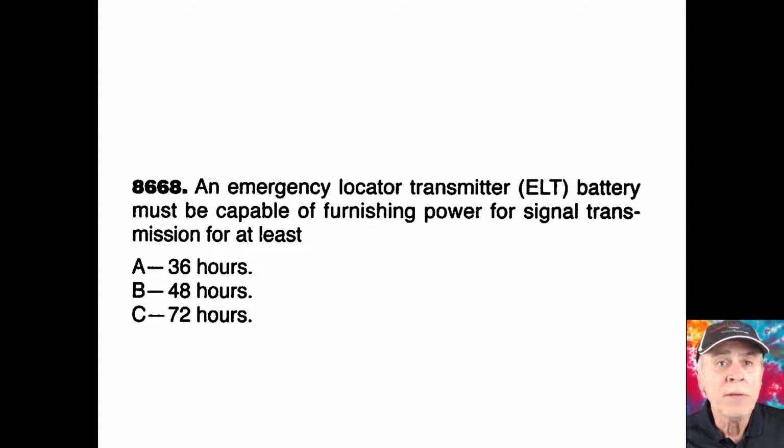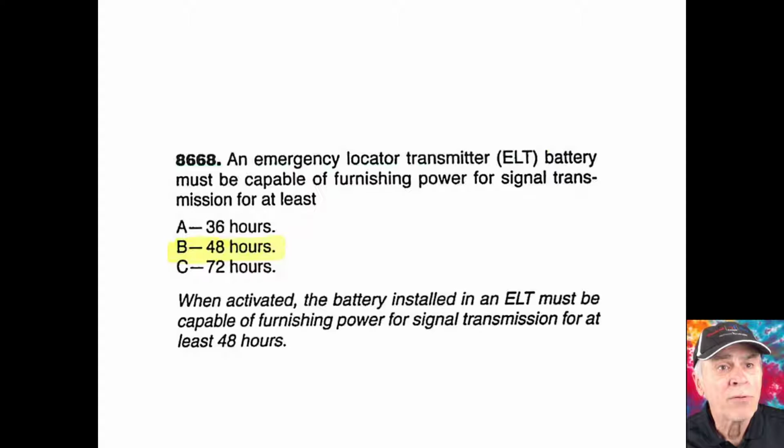Question. The ELT battery must be capable of furnishing power for signal transmission for at least how long? A, 36 hours, what, a day and a half? B, 48 hours? Or C, 72 hours, which is 3 days. It's actually the 2 days. 5 watts for 48 hours.